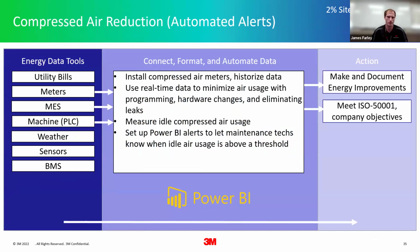Another, just like mentioned earlier, compressed air is a big hitter in manufacturing. You want to do everything you can to reduce your compressed air usage because it's often very inefficient to use compressed air. So we installed a lot of compressed air meters into our processes and have been historizing this data. Overall, I'll talk about this project on some of our machines that resulted in an overall 2% site improvement for us.